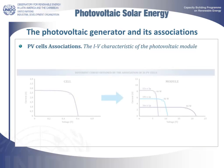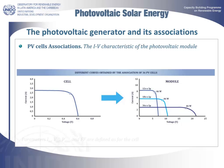Associations of photovoltaic cells. Here we see the characteristic curve of a photovoltaic module. A photovoltaic module is a series parallel connection of photovoltaic cells. Its characteristic curve is therefore the equivalent of the cells, but with parameters defined for the module.